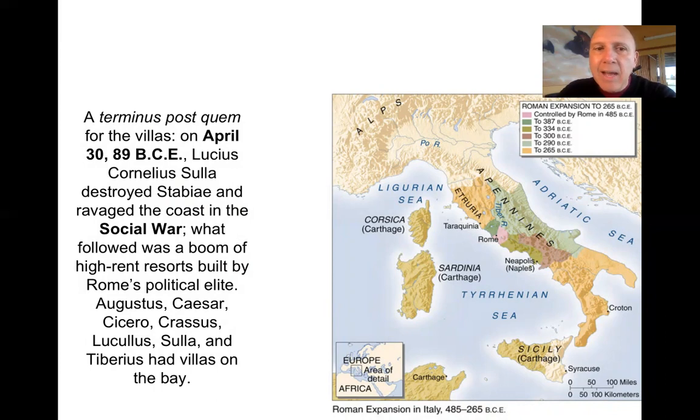On April 30th, 89 BCE, Lucius Cornelius Sulla destroyed Stabia, the town of Stabia, and ravaged the coast in what is now known as the Social War. So the Romans took control of this region as late as 89 BC. So really we have a century in which this coastline was developed with all these fabulous patrician villas from Rome. And those are the buildings that I want to focus on now.